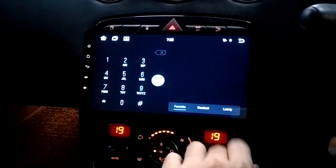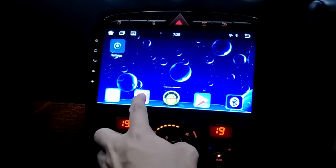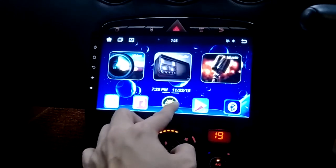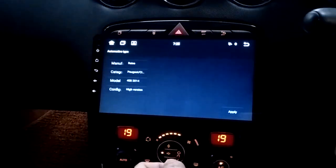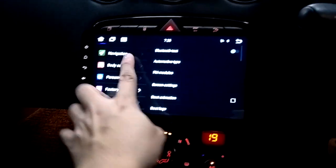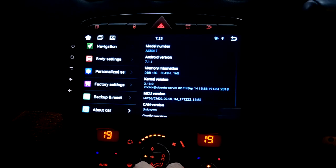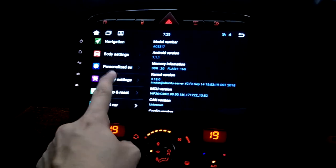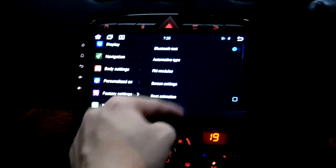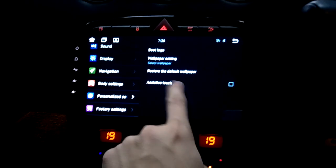Bluetooth pairing for Bluetooth calls, and click the BT music icon for Bluetooth music. Set the CAN bus for Peugeot 408. About car, 2GB RAM, 16GB storage. Factory setting, password 8317. Do the CAN bus setting, automotive type. Executive touch.